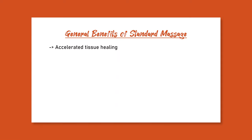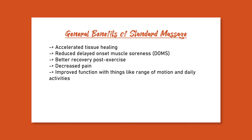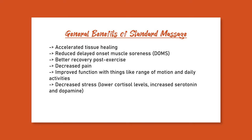So what's the point of massage aside from just honestly feeling good? Well, research has shown that it can result in accelerated tissue healing, reduced delayed onset muscle soreness, better recovery post-exercise, decreased pain, improved function, such as with range of motion and self-reported improvements in your activities of daily living, decreased stress levels with lower levels of cortisol and increased serotonin and dopamine. Wow. Okay. So, that's quite the impressive list.